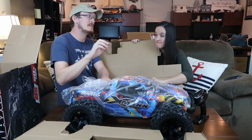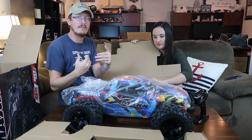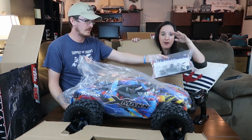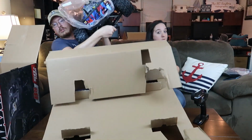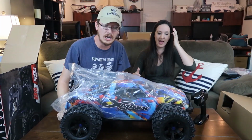Maybe at a big event from a distance, but I don't think I've ever seen it. We've never driven one, and we've never seen one perform in person. And guys, we know this has been out for a long, long, long time. We know they have the new Max, but I wanted the X-Maxx. Biggest truck ever. I'm not going to buy the small version of the X-Maxx. I want the X-Maxx. Huge 8S power. Oh my gosh.